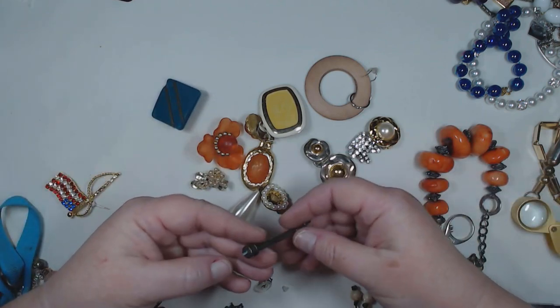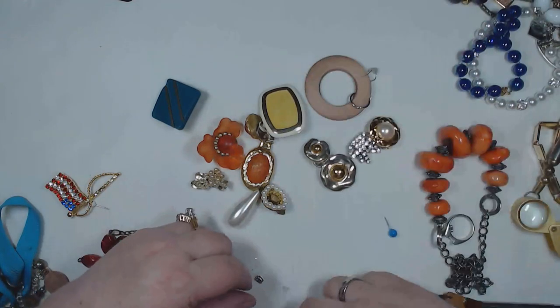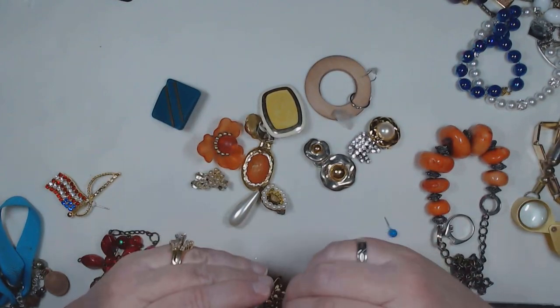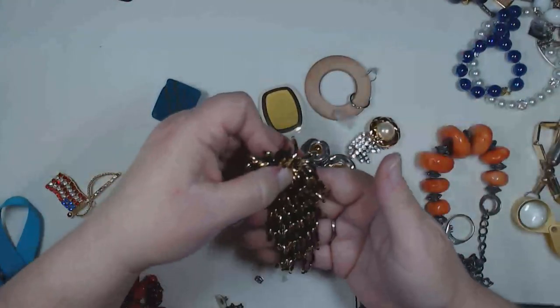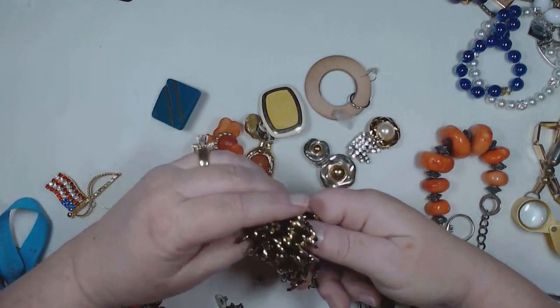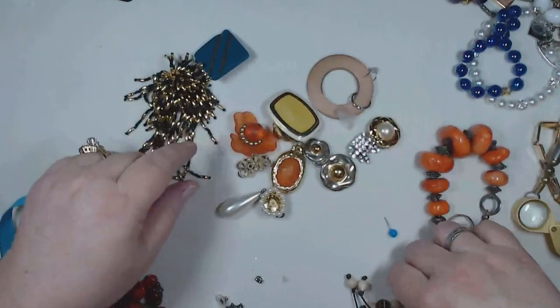Here is a part of a key that was broken off of something. Oh, you know what? We have these in a different color. This is kind of like two cha-cha for words. I love these. They have so much movement. It's a clip-on earring, and it has a ton of beads. So it's great for repurposing.